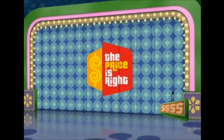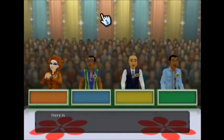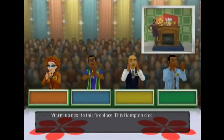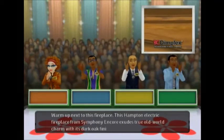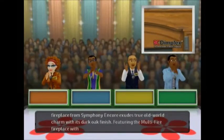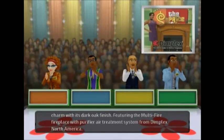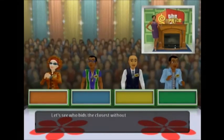Welcome to Contestants Row. Here is the item up for bids. Warm up next to this fireplace. This Hampton Electric fireplace from Symphony Encore exudes true old-world charm with its dark oak finish, featuring the Multifire fireplace with purifier air treatment system from Dimplex North America. Let's see who bids the closest without going over.